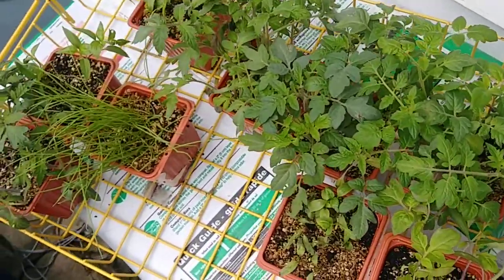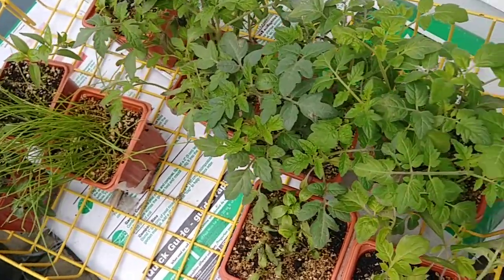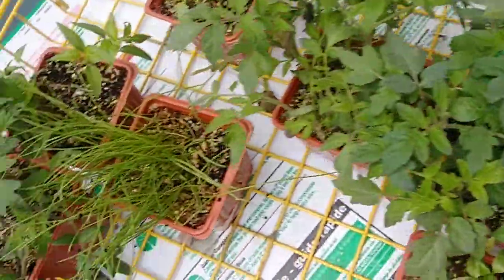These were left out all day. I fell asleep. Poe's only been out here for maybe as much as a half an hour, but they've been out here all day, so they're doing good. Still doing good. And I'm bringing them in.